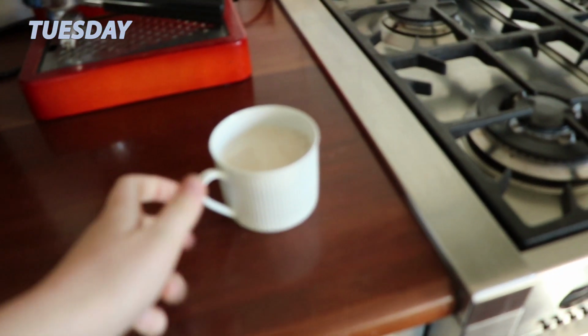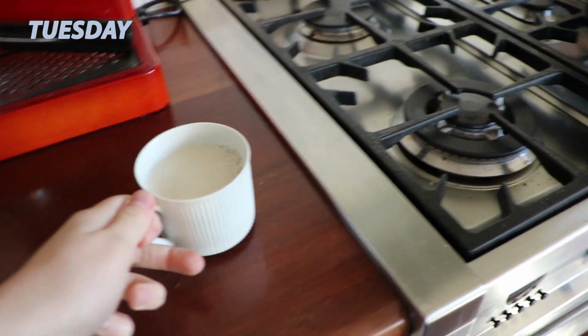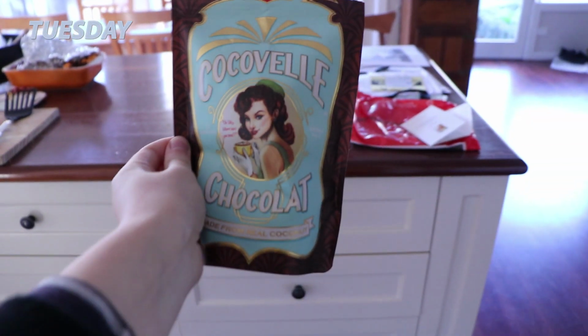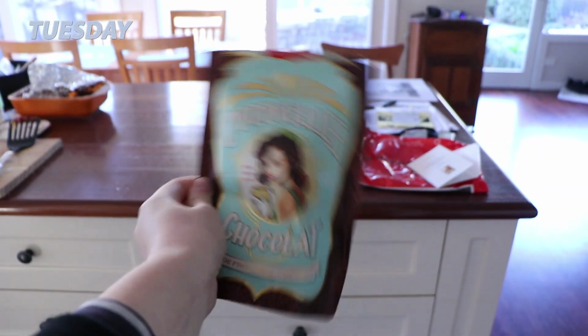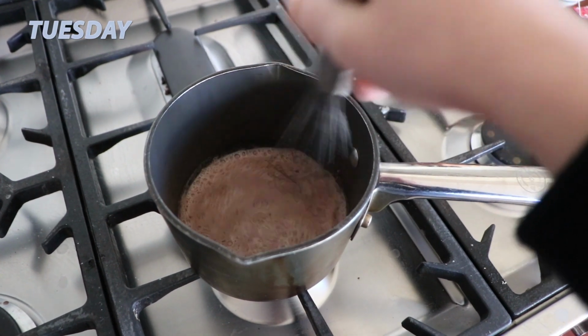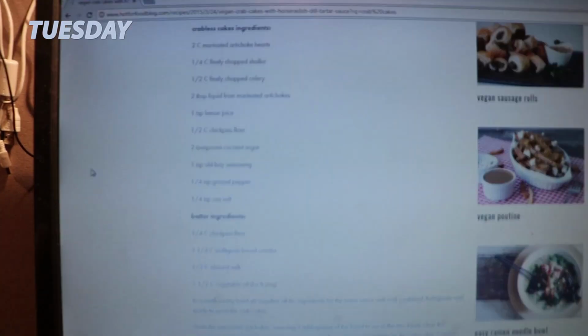Then I said goodbye to this button. No, I didn't. I just told him I was going to make a hot chocolate, which he was ever so happy about. This is some soy milk that I put on the stove in a saucepan and made a coconut hot chocolate thing with this Cocoa Bell product, which I don't think you can get very prolifically around the world. There goes prolific. Wow, my vocab's so small. And had this. It's seriously the best.